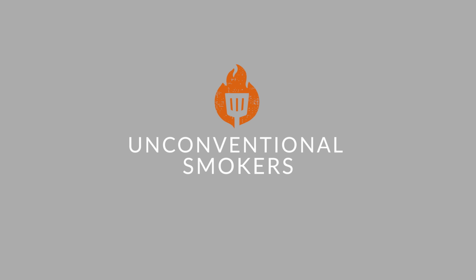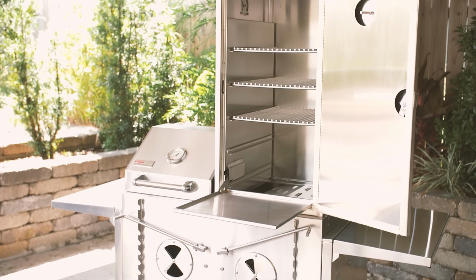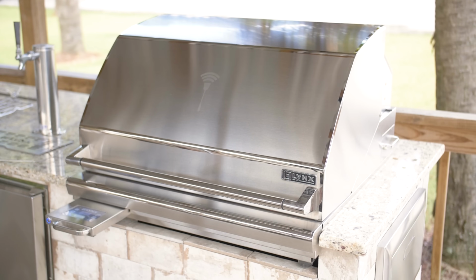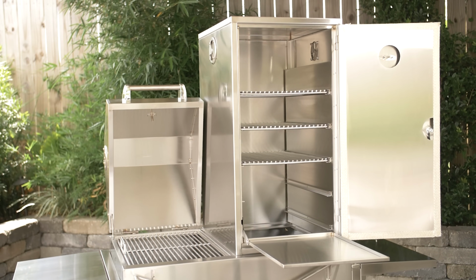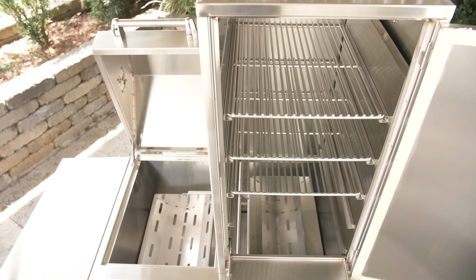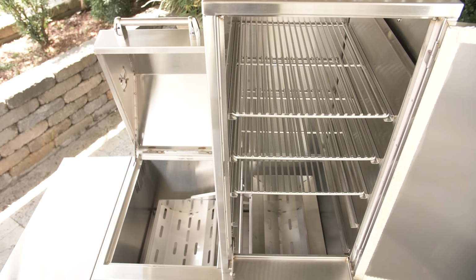And then there's unconventional smokers. These guys don't fall neatly into vertical or offset. Some in this category are designed to mimic the appearance of a standard gas grill. Something like a Cajun combo charcoal grill and smoker can function as both a grill and a vertical or offset smoker depending on where you position the charcoal inside the body.